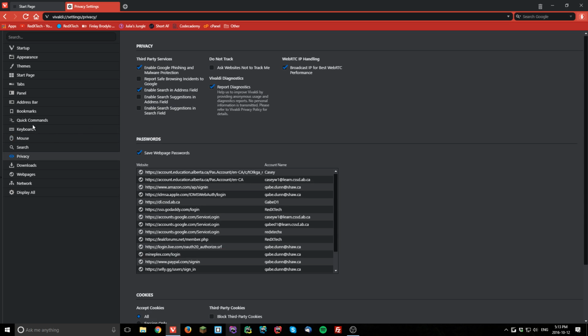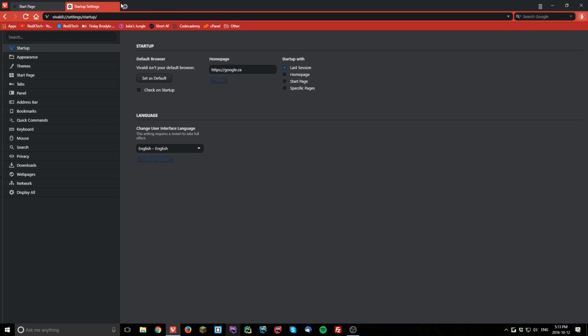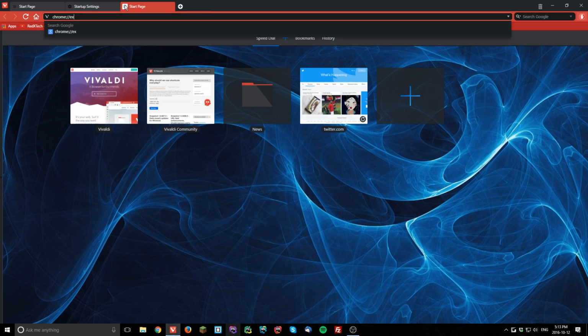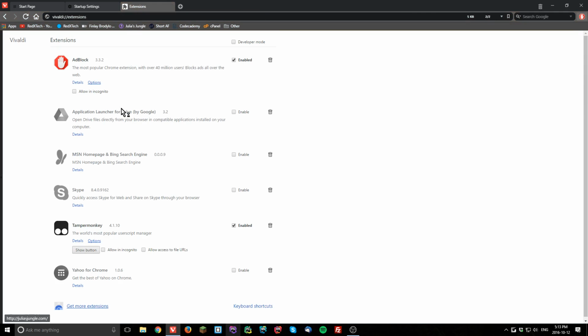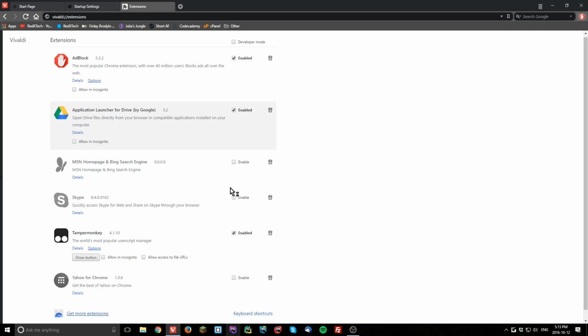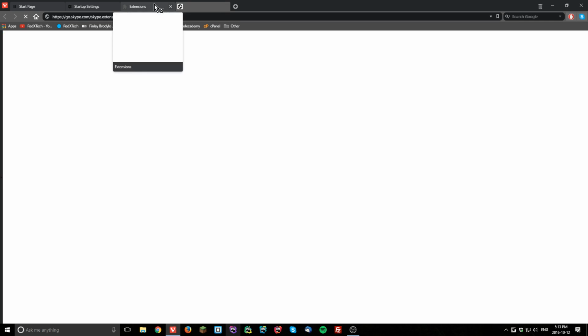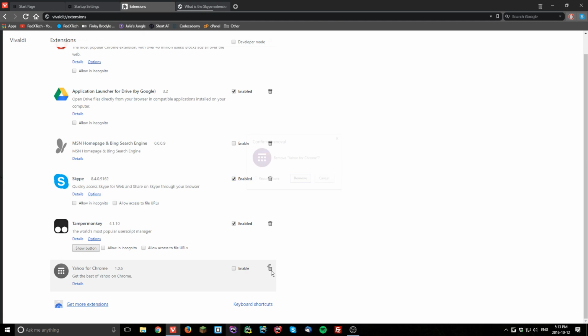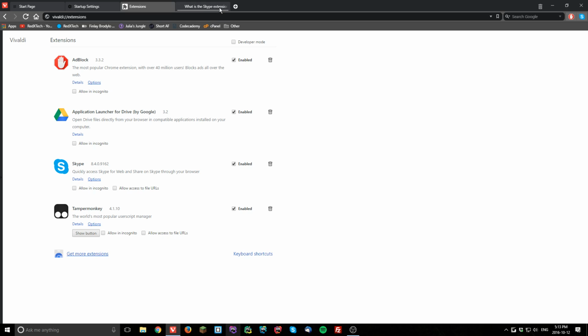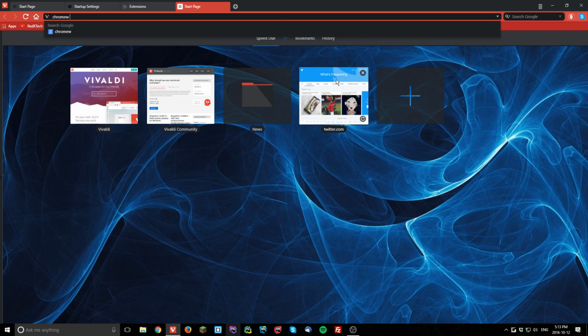It's based off the Chromium browser engine, so you can access stuff like Chrome extensions, and you'll be able to access all of the Chrome extensions that there are. And like you can literally go into the Chrome Web Store.